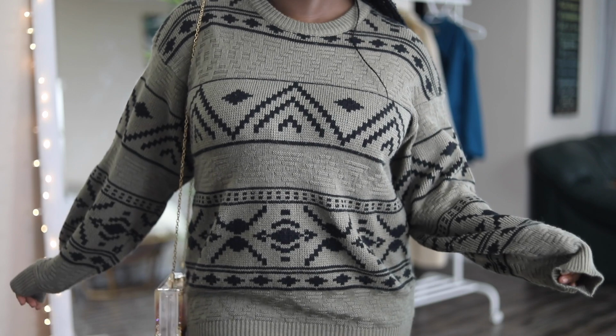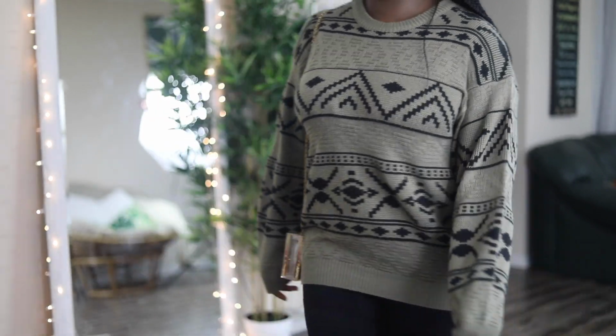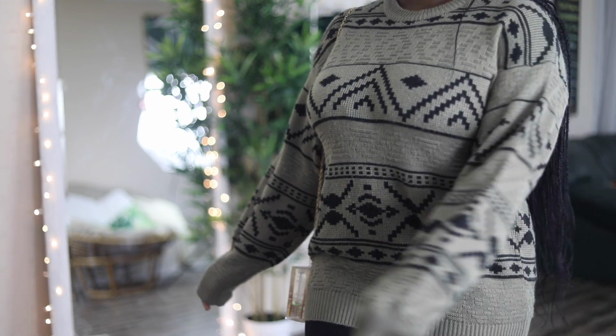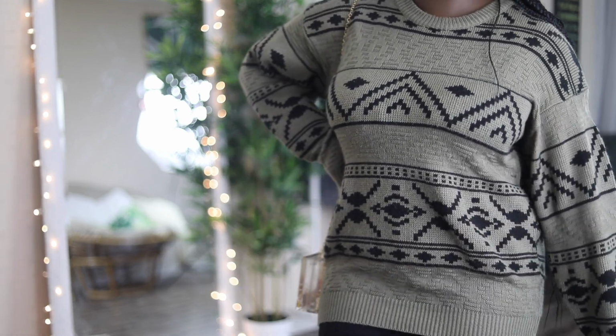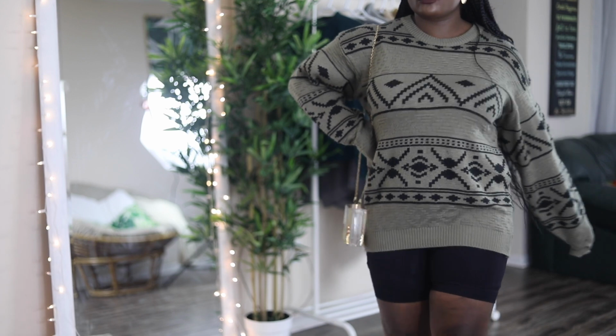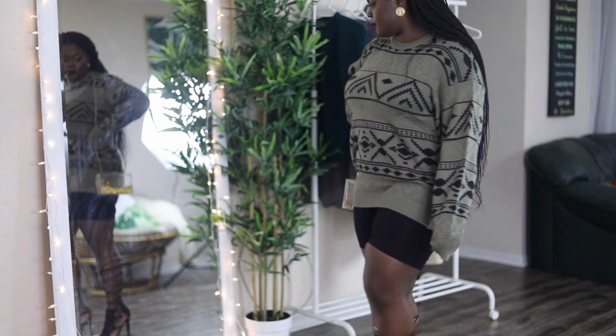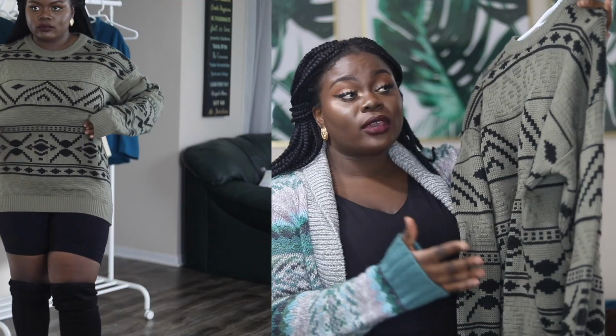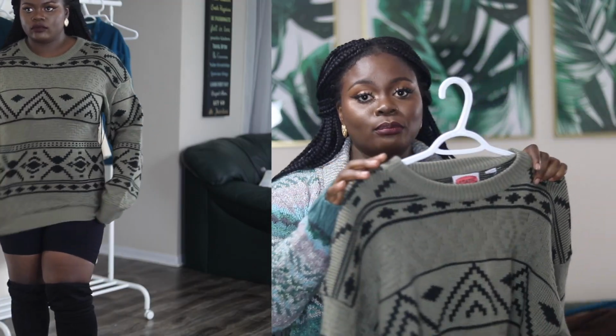And if you know me like you're supposed to know me, you would know that olive green and mustard yellow on my face. But yeah, I absolutely love this because the pattern on it is also something to talk about, and I love the fact that it's long sleeve, and this definitely fits me just over my hand, just how I like it. And this is going to be a little shorter as a dress, but you can definitely play around with it, wear some booties with this.